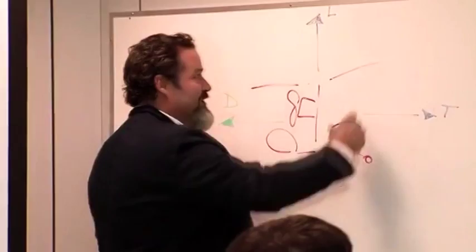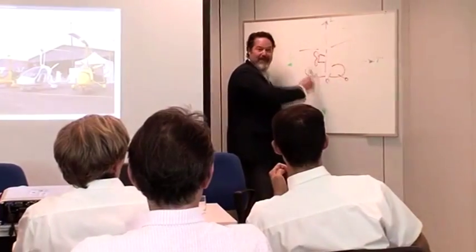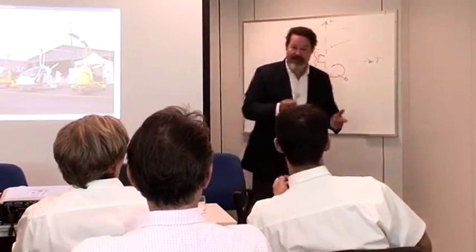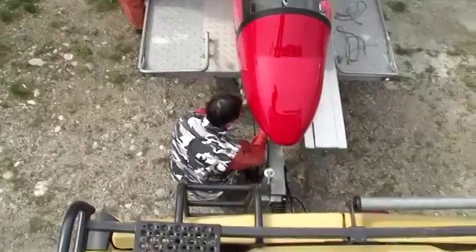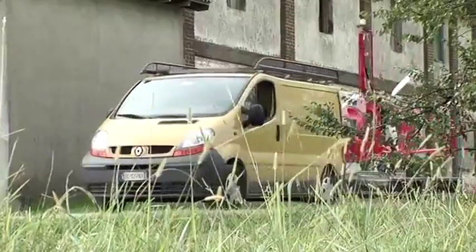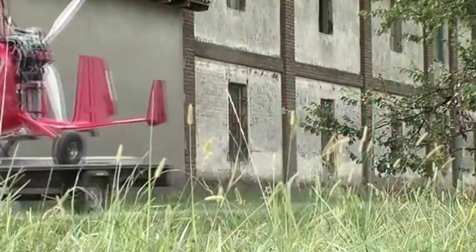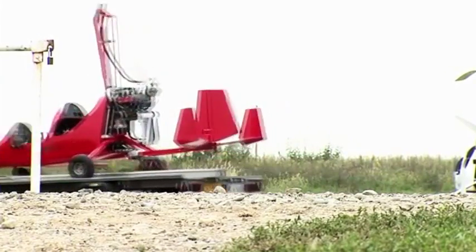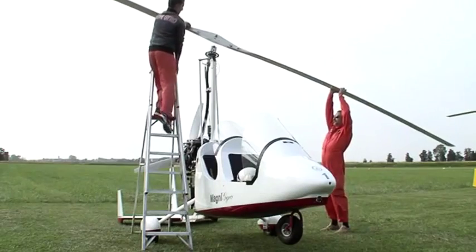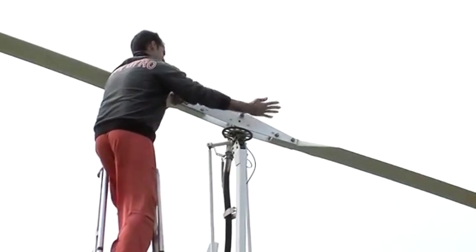Just 20 hours are needed to obtain a sports pilot license, while a minimum of 40 hours are needed for the private license. Reduced size, lightweight, and an easily disassembled rotor means the gyroplane can be transported with a simple car trailer. At your destination, the rotor is positioned on the head in a few minutes without problems.